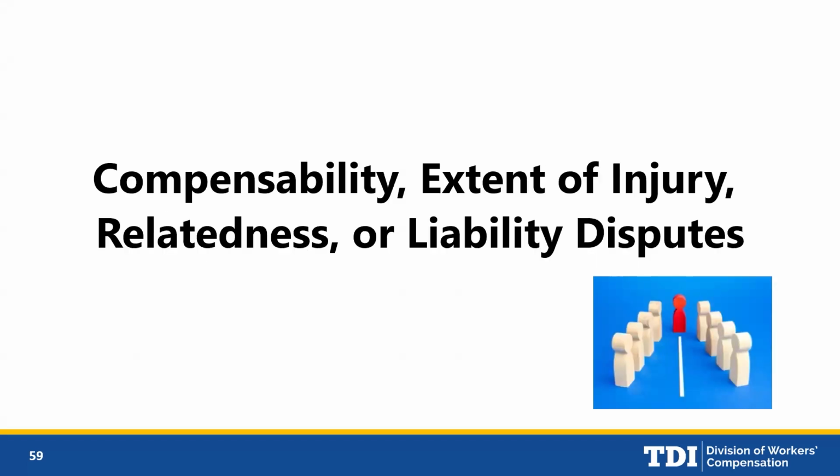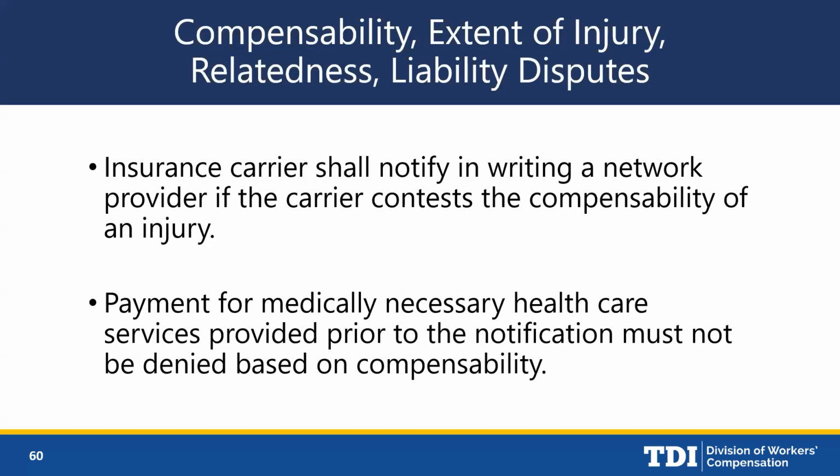Let's go over CERL disputes: compensability, extent of injury, relatedness, or liability. Now, the insurance carrier, this is a good thing about the network. If you're a network doctor, the insurance carrier is required to notify you if the carrier is contesting compensability. That's not the same on the non-network side. So a plain language notice number 1, which is a denial for the claim in its entirety on compensability, the carrier has to send you that. So as a healthcare provider, you should be receiving those PLN 1s. It's not the same on the non-network, so this is a network feature.